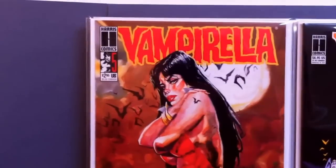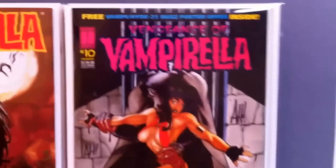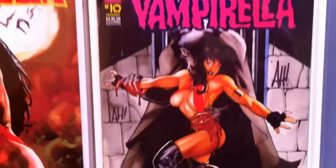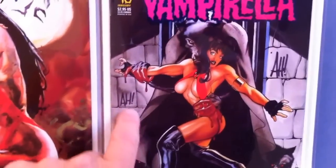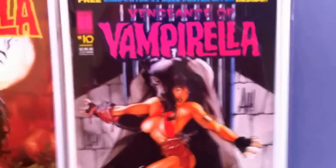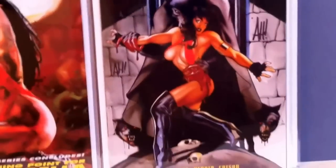Cool. And I kept going. I was taking them out, and then I had a double take on one or two. Here's Vengeance of Vampirella, #10. But you'll notice Adam Hughes, the cover artist, signs it. So, Adam Hughes signature in a dollar bin. I don't really seek signatures, but I guess they're okay. You can find them in the dollar bin.